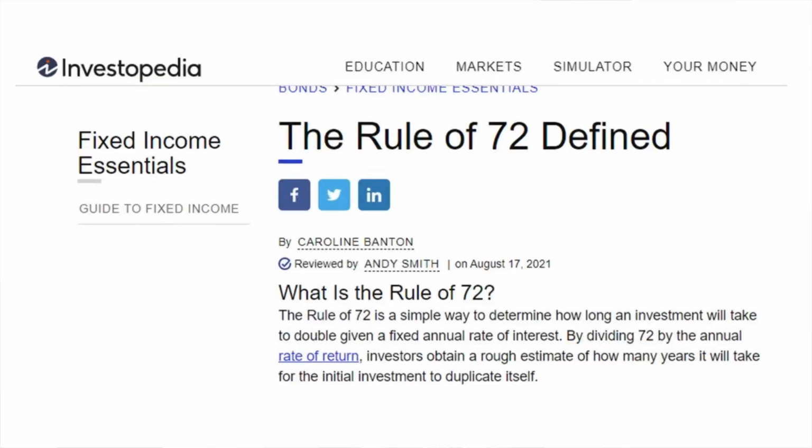But I said I'd cover it, so let's touch on it real quick. What's the rule of 72 and what does it mean? Well, this is basically a simple way that people use to determine how long an investment will take to double given a fixed annual rate of interest. You divide 72 by that annual rate of return, and it'll give you a rough estimate of how many years it'll take for that initial investment to duplicate.